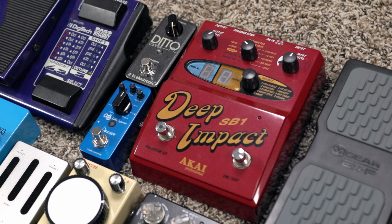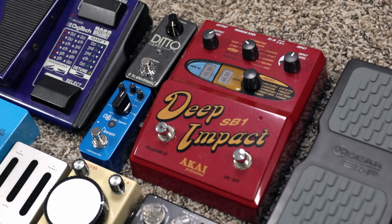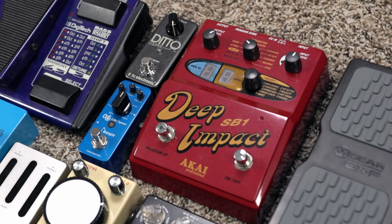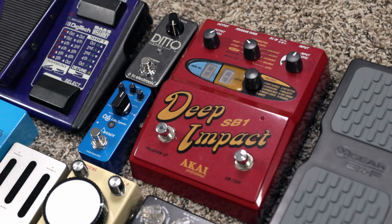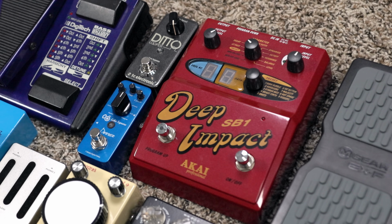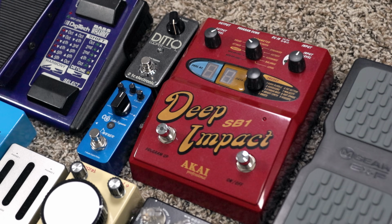Next to that is the Akai Deep Impact SB1. This is such an insane piece of gear that I'm still trying to learn properly before I make a video over it. But essentially, a giant synth modulation crazy pedal that you don't really see around anymore, and it's been on a ton of big records.